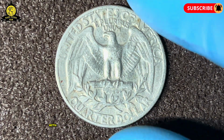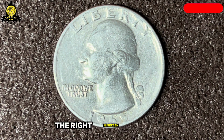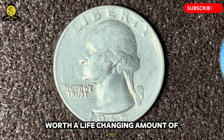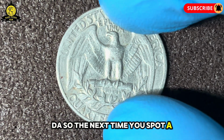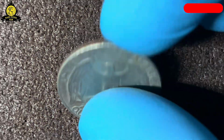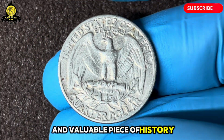And as we've seen, with some luck, patience, and a keen eye for detail, the right 1965 quarter could lead to a windfall worth a life-changing amount of money. So, the next time you spot a 1965 quarter in your pocket change, take a closer look. You may just be holding onto a rare and valuable piece of history.